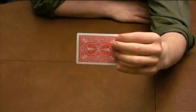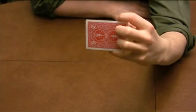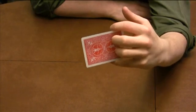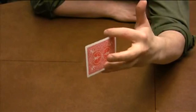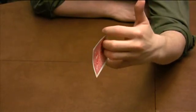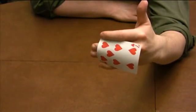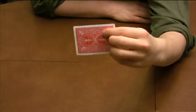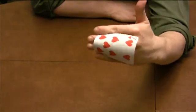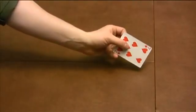To back palm a playing card, put your index finger and pinky on either sides of the card, so you're gripping it like that. These two fingers, the middle and ring finger, open up, pushing the card into back palm. From the back it looks like this. From the front it looks like this.